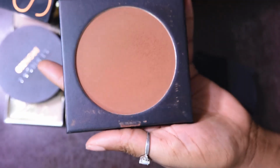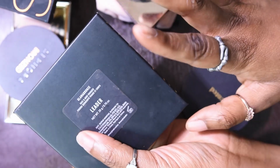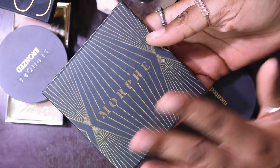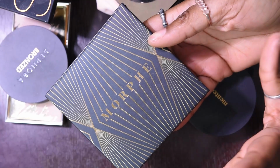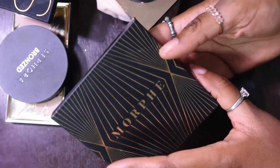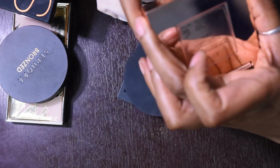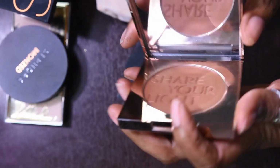Another one, I think it's time. This is the Morphe Bronzer and Leader. Really great quality, really great formula. I actually really did like the tone of this as well. I don't feel like I'm going to get any use out of it, so no need for me to hoard it in this collection.